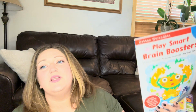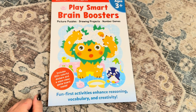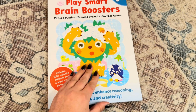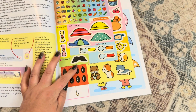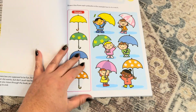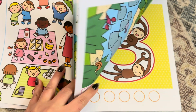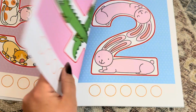Today, I'm going to be reviewing the Gakin workbooks. This one is their Brain Booster book for ages 3 and up. So first, let me give you a little overview of the workbook. The Brain Booster is designed for preschoolers age 3 and up and focuses on critical thinking, problem solving, cognitive development, and is packed with lots of fun mazes, stickers. So here in the front, you see all the stickers that are for the book. It has matching, counting, problem solving, puzzles, and it's really aimed at boosting up those early learning skills.